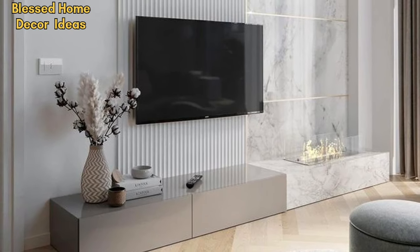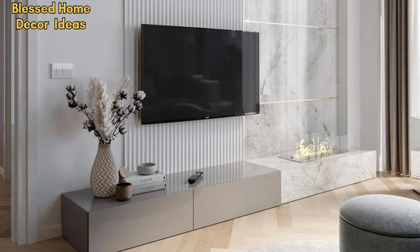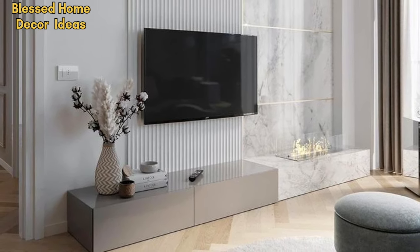If you don't want your TV to be the center of attention in your living area, you can place a TV stand in the corner of the room.